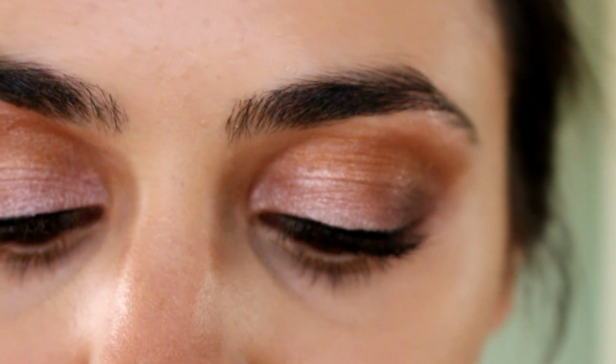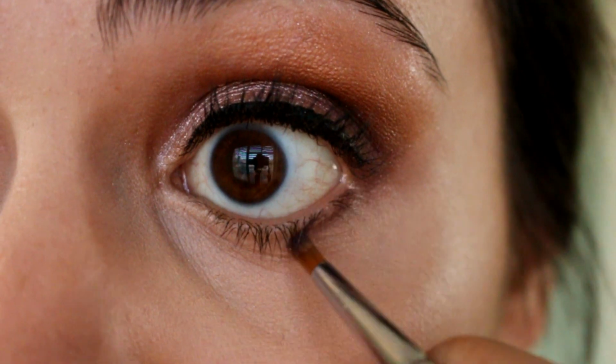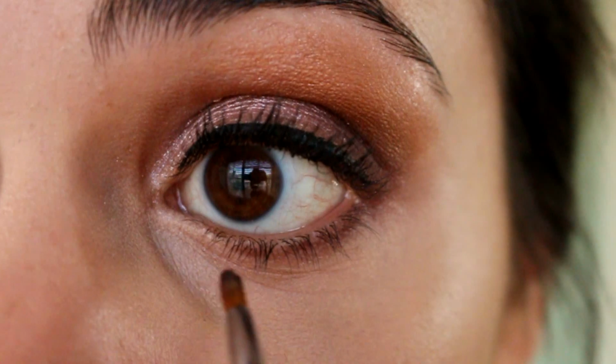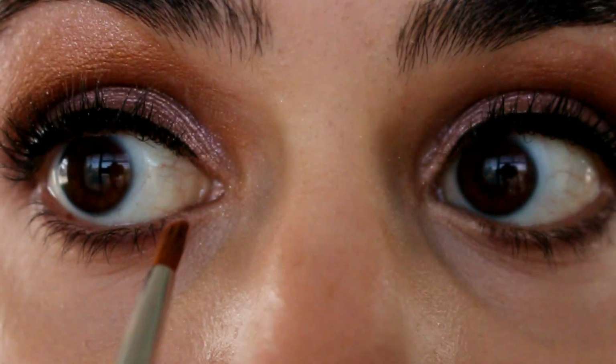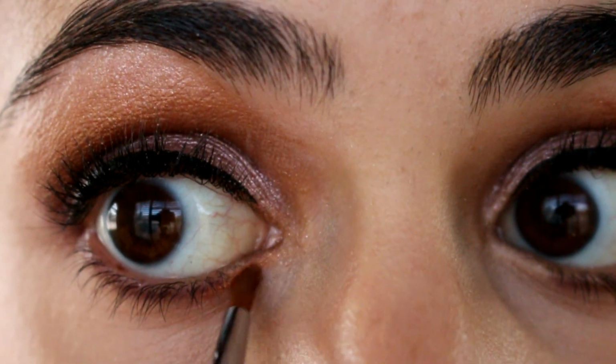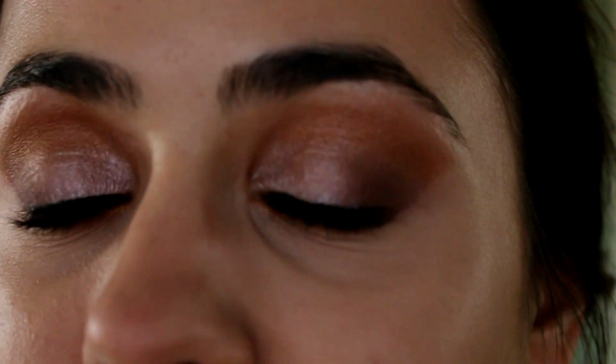Okay, so now I have all the concealer and the foundation on. Since I never wear it, I forget how different you look with it on. Like your face looks flawless. But yeah, so now I'm going to add those pretty eyeshadow colors. So first I'm gonna take the plum and I'm going to add it right underneath my lash line. And then the copper, and finish the rest like that. Okay, so the easy part is over.